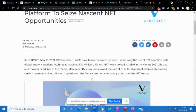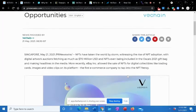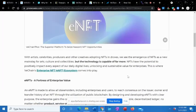More recently, eBay Inc. allowed the sale of NFTs for digital collectibles like trading cards, images, and video clips on its platform, the first e-commerce company to tap into the NFT frenzy. With artists, celebrities, producers, and other creatives adopting NFTs in droves, we see the emergence of NFTs as a new mainstay for arts, culture, and collectibles. But the technology is capable of far more. NFTs have the potential to positively impact every aspect of our daily digital lives, unlocking sustainable value for enterprises.